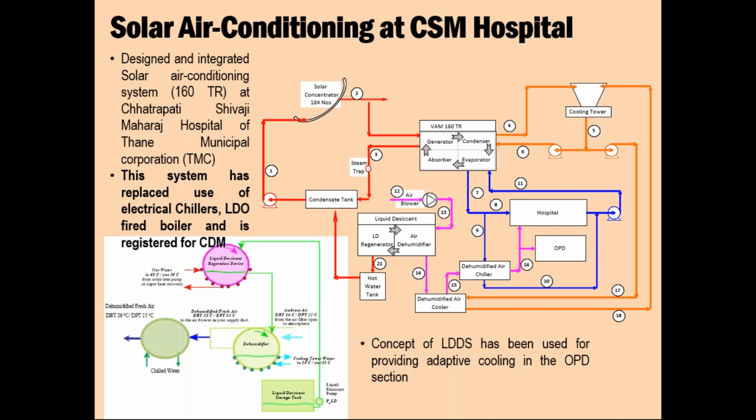And here what we have clubbed is 184 parabolic solar concentrators. They generate steam at about 6 bar, which goes to a VAM. Then there is a cooling tower for rejecting that heat. And then that chilled water goes to the OPD and other hospital areas and comes back. Then that condensate is again taken back to your solar concentrator for the steam generation.